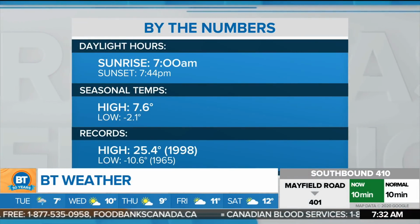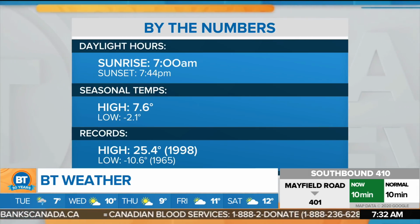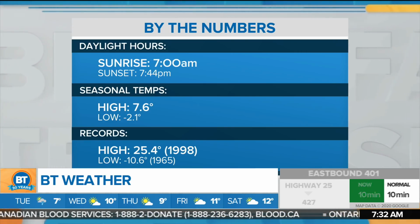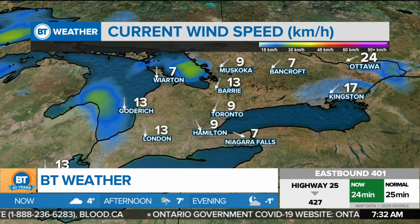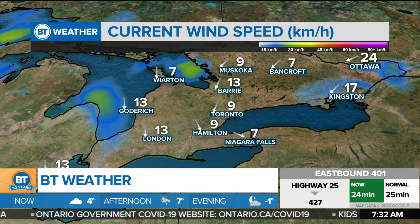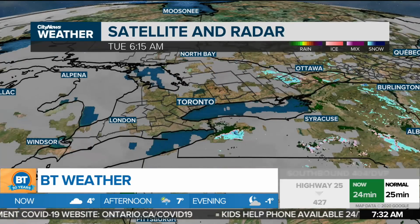As we can take a look at some current conditions this morning, we have some of the numbers that we should be seeing. Sunrise this morning at 7 a.m., sets at 7:44 p.m. Your seasonal high for this time of year, 7.6. Overnight low is about -2. We're going to be pretty much seasonal for today, and then we'll warm as we work our way through the week. The winds this morning have been fairly light, especially north of the city, so there has been some morning fog patches out there on some of the roadways. Be aware and be careful of that.